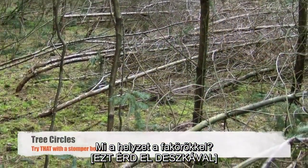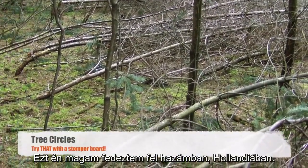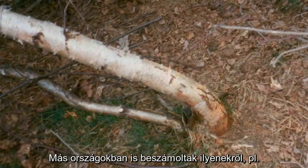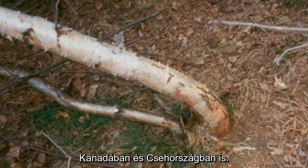Scientists cannot explain this. It simply should not occur in nature. And what about tree formations? This one was discovered by myself in my home country, the Netherlands. They've also been reported in other countries, such as Canada and the Czech Republic.